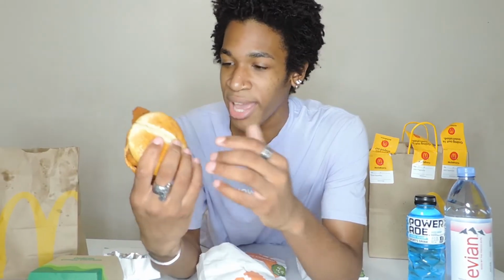Guys, this just looks amazing. This looks similar to the Chick-fil-A filet, the way that it looks, the pickles at the bottom. The bun looks pretty nice. It's still warm, honestly. The chicken looks nice. It's just regular. I honestly do not know the difference between the spicy and the regular crispy chicken. Actually, let's pull one more out because I'm not gonna be able to tell.